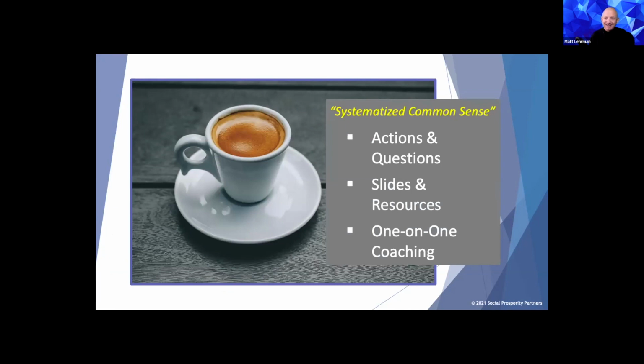And I don't think I'm going to teach you anything particularly new or earth-shattering for you. This is just systematized common sense. The goal here is to deliver some actions and questions. By the way, at the end of this, I will show you how you can get slides and other resources that I'm going to reference here.